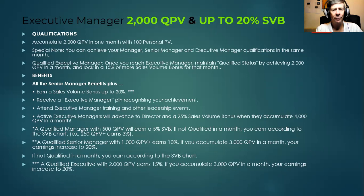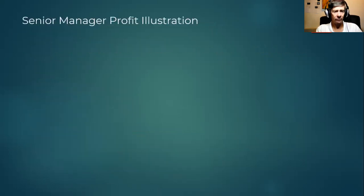If you accumulate 3,000 QPV in a month, your earnings increase to 20%. So that's where that up to 20% comes in. If you just hit the minimum of 2,000 QPV, you will hit the minimum of 15%. So you've got to do more than the minimum and aim for the next level, which is your 3,000, which is 20%. If not qualified in a month, you earn according to the chart. So just a little illustration over here for senior manager profit.